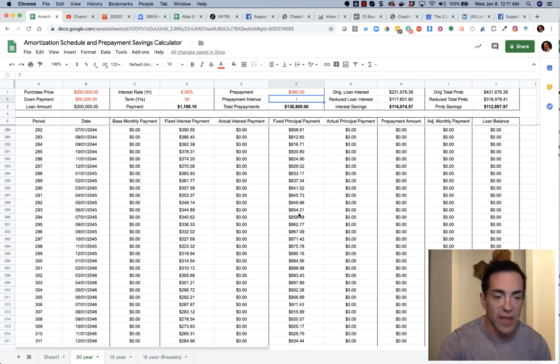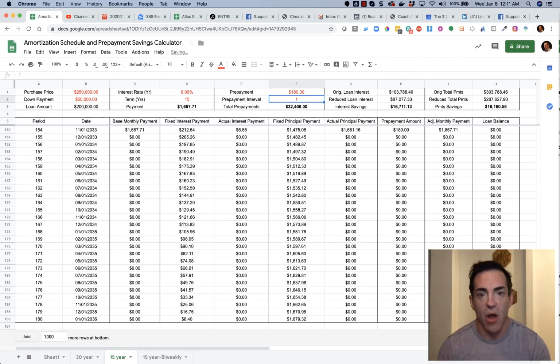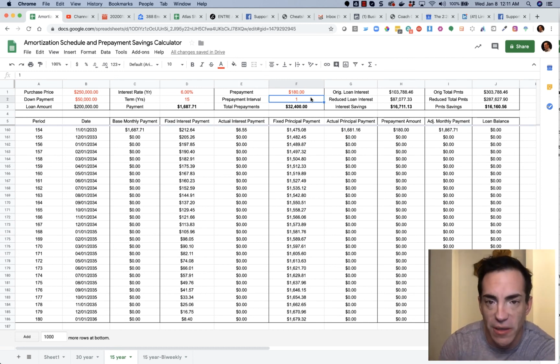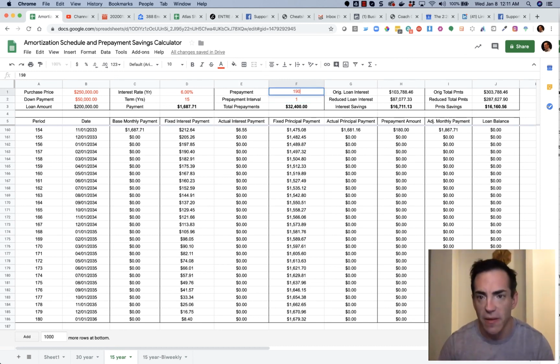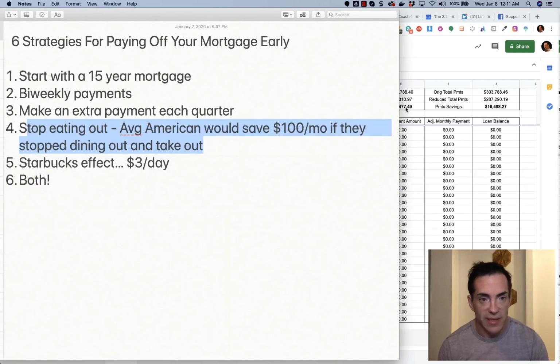Very, very powerful. Even on a 15-year note, if you could, even if it was just one person on a 15-year note, $200,000 loan, paying $180, that's your food and your coffee budget. No, I say 180, it'd be 190. Save yourself over $17,000 in interest. So, very, very powerful, these strategies.